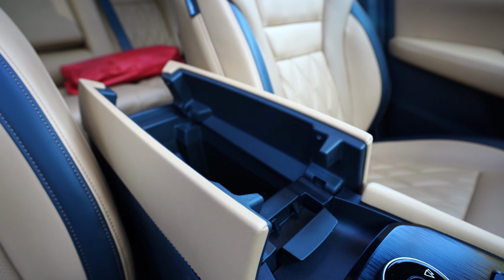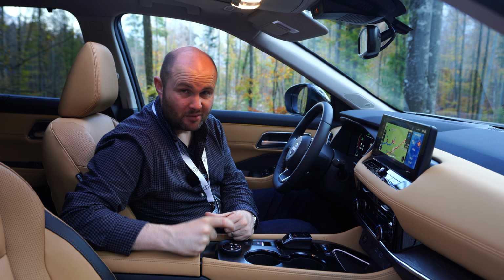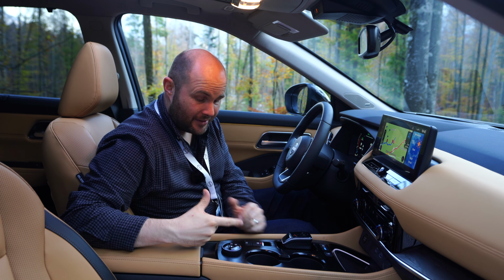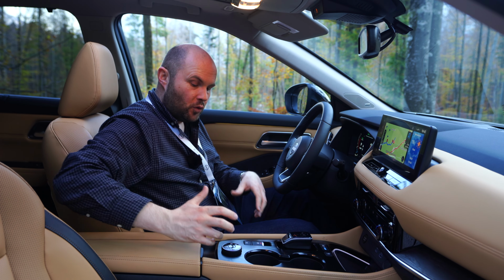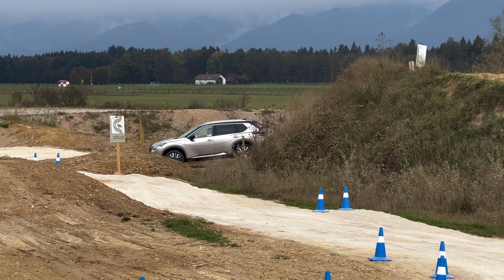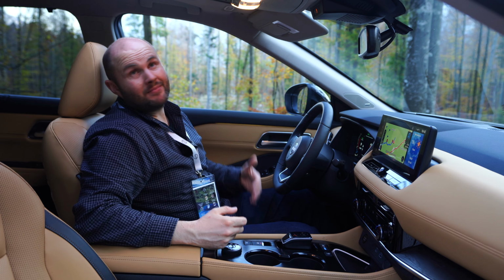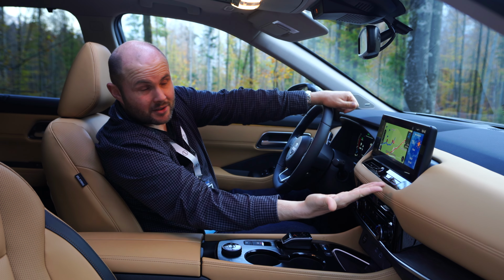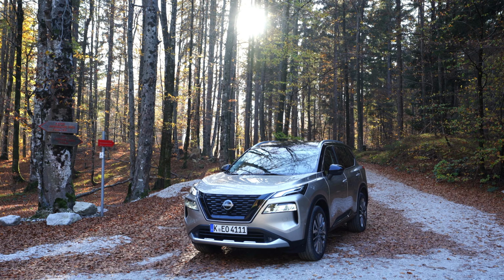You've got different terrain modes. So you've got eco, you've got off-road, you've got snow and ice, and you've got normal driving mode, and there's a sport mode. I haven't used it because it's an X-Trail, but if you do want to maybe have a little bit more grip, there is the terrain mode there. Again, great bolsters. It's connected with wireless through your phone, so you can get weather updates and stuff like that.